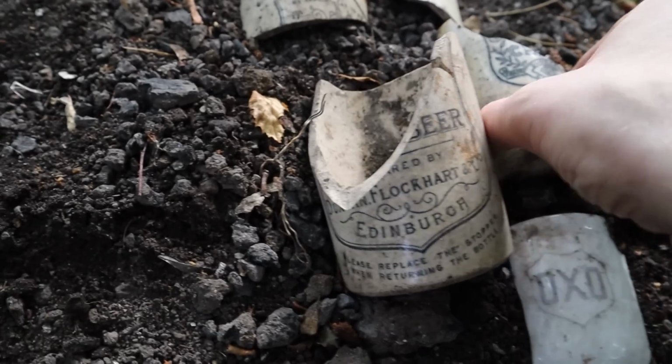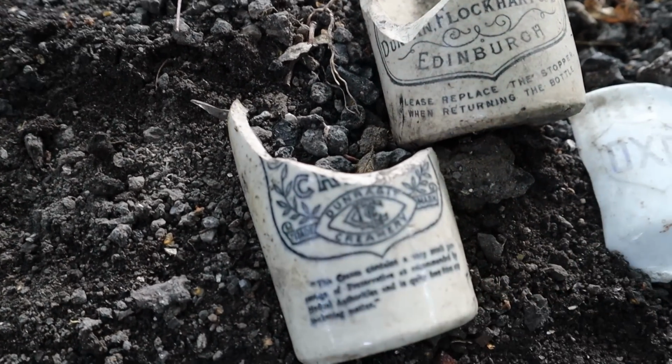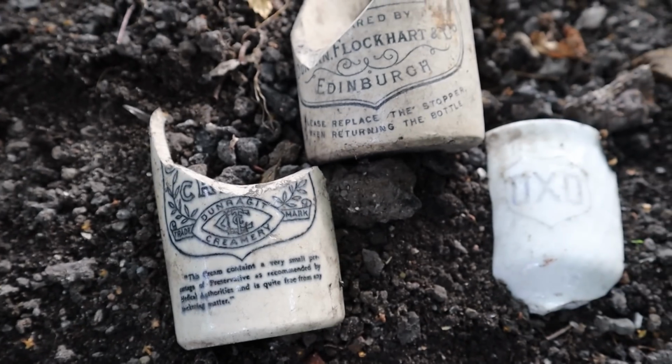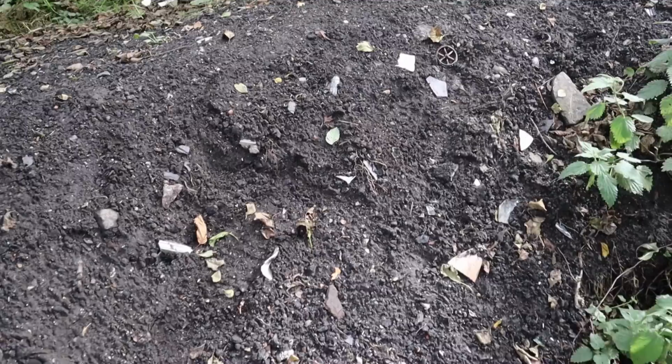So all those stoppers that we find and that we love to find should really have been placed back on these bottles. Yeah, and that's a cream pot from Dunragit Cream. Oh, that's cool. You can see the C and the R here. Okay. Well, that's three really cool finds, and they would have been even cooler if they were whole, but I'm definitely going to take that wee OXO piece. That's the keeper.